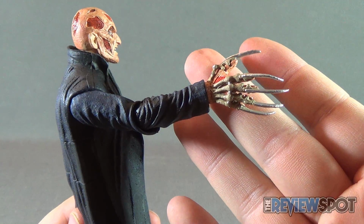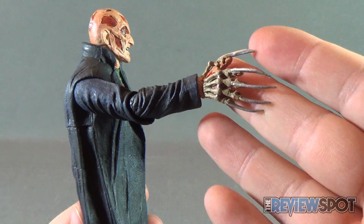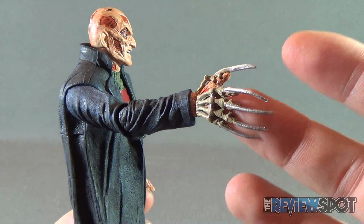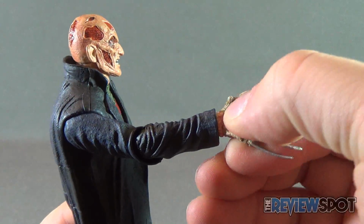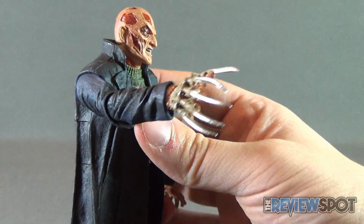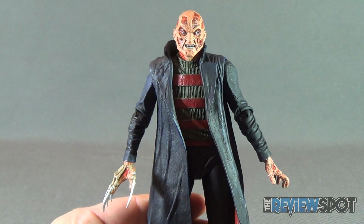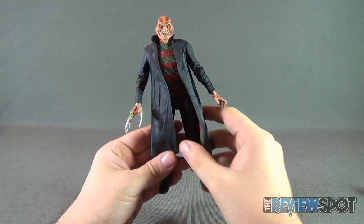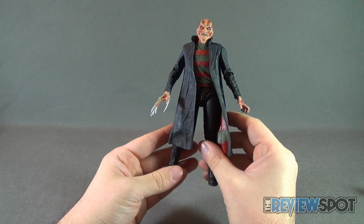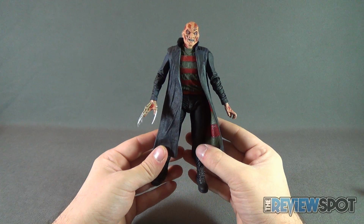So, from a figure standpoint, NECA hit all the marks. The sculpt is beautiful, the paint is exquisite, and I like the inclusion of the new Freddy glove. It just is unfortunate, I just don't like the movie. Not one bit. In fact, in my own personal opinion, Wes Craven's New Nightmare is one of the more boring Nightmare on Elm Streets to try to sit through. I just don't like it. And I don't like her son.